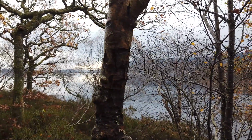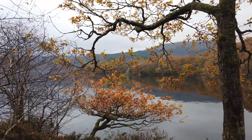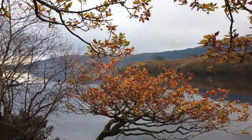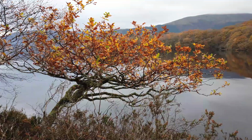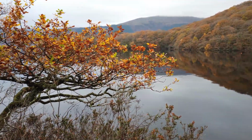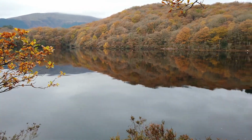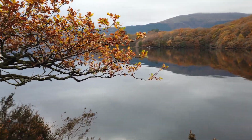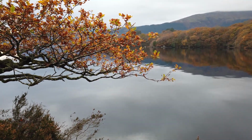I quite like this. See this old, I think it's a rowan tree. What's that, mountain ash? I don't know. I don't know if there's an angle you can get there. That's nice though. Yeah, I like that tree, but I think I would have to get over that side a bit, because the sunset is going to be behind that. I don't want to go too far, because that's the loch right there, and it looks pretty deep at this part.